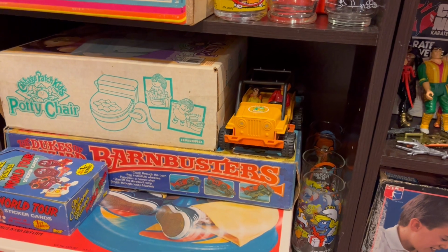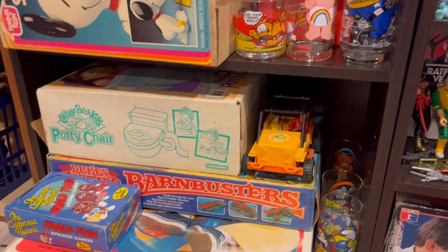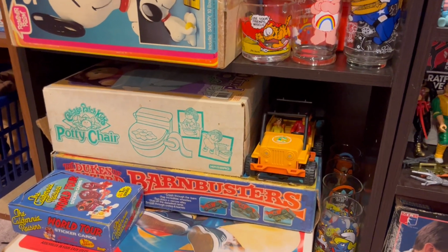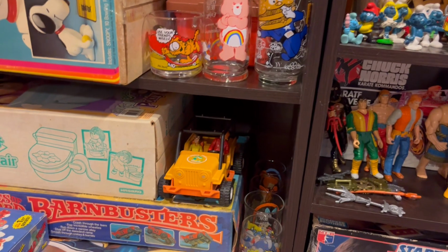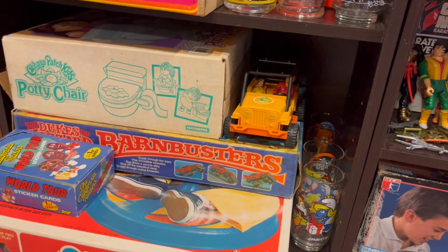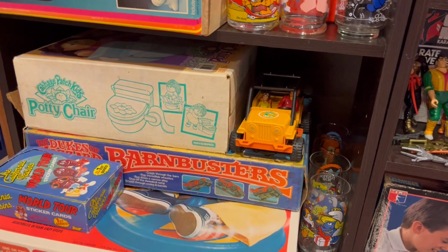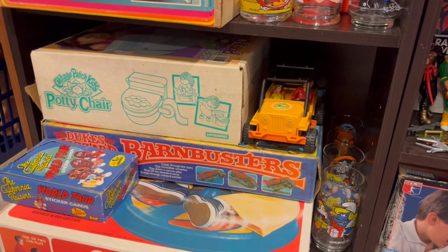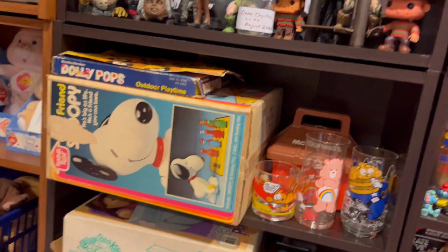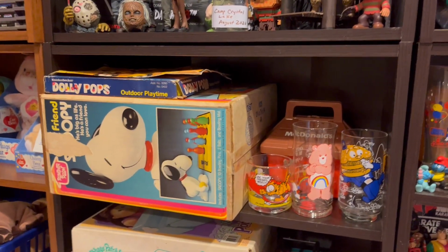Just an awesome item. And you know, unfortunately, in the old days of the room, stuff was really showcased. But in order to do what I wanted to do, I had to put stuff out of view. Like that Barnbuster set, I would have sitting upright where you could see the front of the box and just enjoy it. But this way, now maybe I can take stuff off the shelf and look at it and enjoy it. My Friend Snoopy bowling set was another grail of mine.